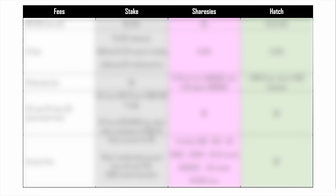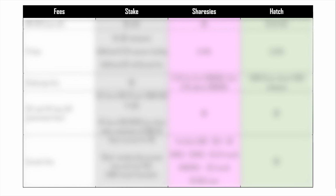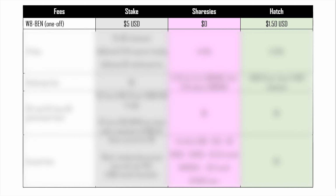I'll try to go as slow as possible, and then later on I'll show you how the fees look based on examples. The first fee on this list is the W-8BEN form. This is a one-off fee to file your US tax certificate and to also benefit from the double tax agreement between the US and New Zealand. Stake charges $5 for this W-8BEN fee, Sharesies absorbs the fees, and Hatch charges $1.50.